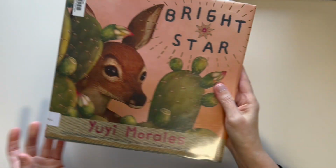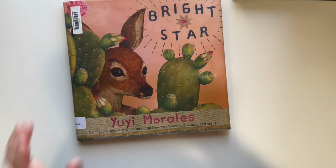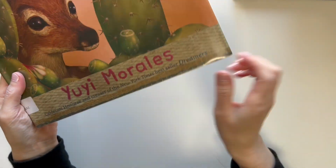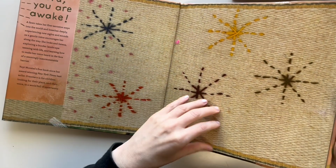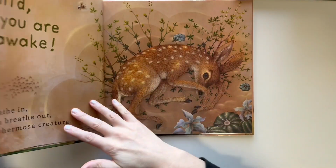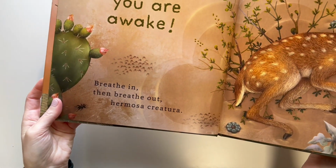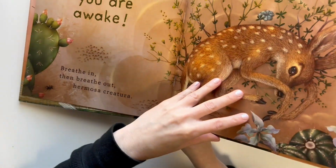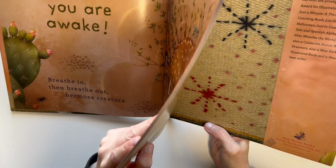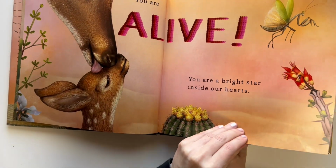And then this one is really pretty. Bright Star. This is the author. I've been wanting to check this book out for a while. It's about a little baby fawn, really beautiful illustrations. And it's like, child, you are awake. Breathe in and breathe out. And, you are a bright star inside our heart.